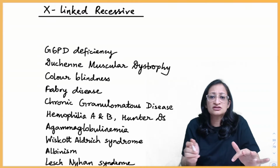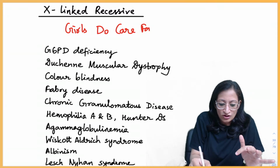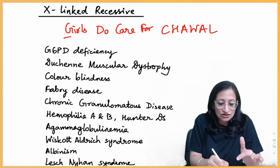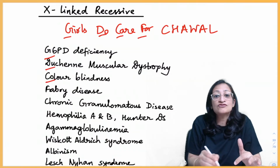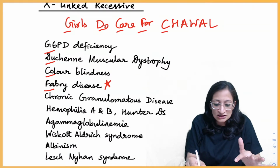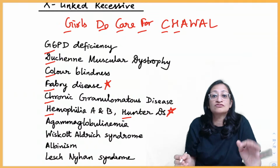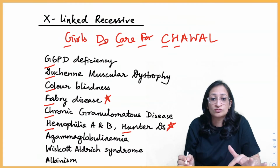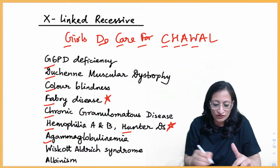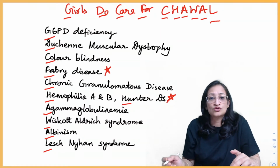Moving on to X-linked recessive disorders, the mnemonic here is GIRLS DO CARE FOR CHAWAL. Chawal, rice. G for G6PD deficiency, D for Duchenne muscular dystrophy, C for color blindness, F for Fabry disease. Fabry disease is one of those inborn errors of metabolism which has X-linked recessive inheritance. C for chronic granulomatous disease, H for hemophilia A and B, and Hunter disease is another inborn error of metabolism which has X-linked recessive inheritance and not autosomal. Again, A for agammaglobulinemia, we all know Bruton's X-linked agammaglobulinemia. W for Wiskott-Aldrich syndrome, a very important disorder, often asked in your MCQs. A for albinism and L for Lesch-Nyhan syndrome, right?